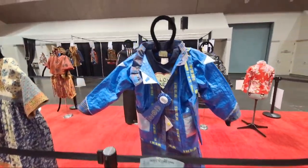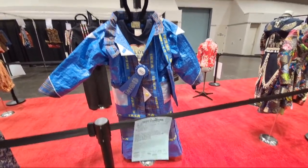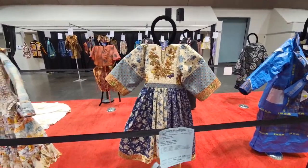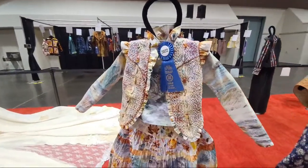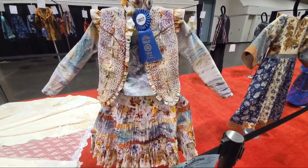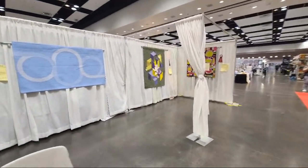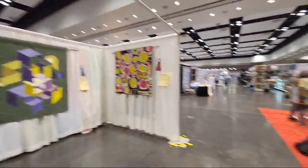This was innovative. She took all the IKEA bags and did the things with them. You know, I think these might have done a little better on a model. These seem to be on some type of wire fixture. This one is wearable art, full ensemble. Huh, interesting. And here are some quilts that we checked out earlier.